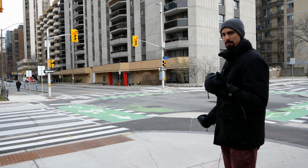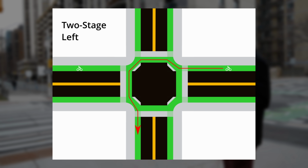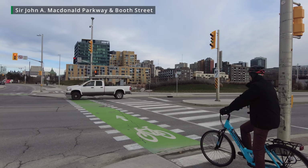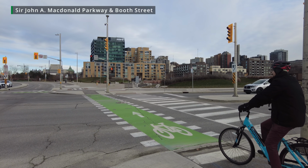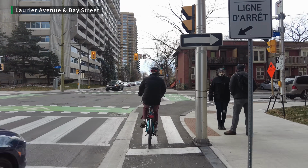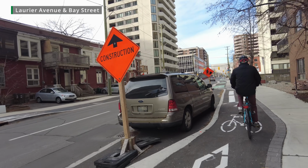And then the third great thing about protected intersections is when you want to turn left, you actually never have to cross any lanes of traffic. You get to go straight through and make what's called a two-stage crossing. You wait at the stop bar, you wait for the light to turn green in the next direction, and you go straight through. Right turns are even easier. You approach and you can go straight through the corner without even having to wait for the signal at all, as long as you yield to pedestrians, of course.